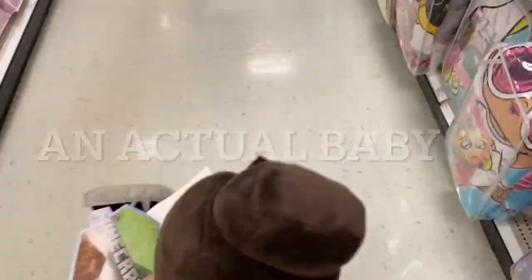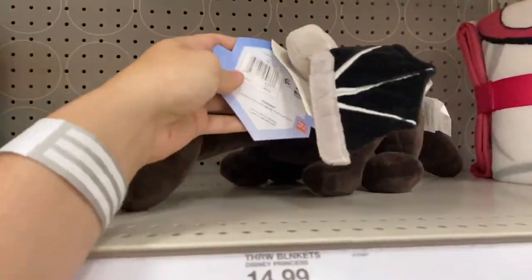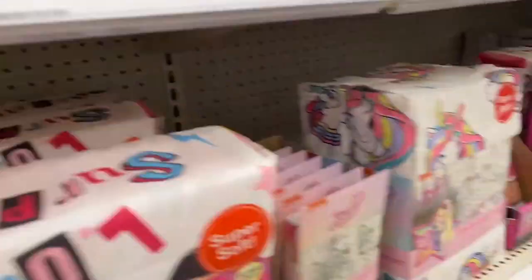Oh my gosh, it's the end dragon. Look at him from Minecraft. Oh, how much is he though? He's so cute.